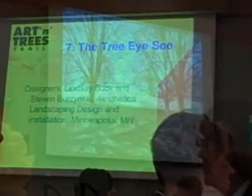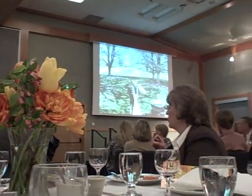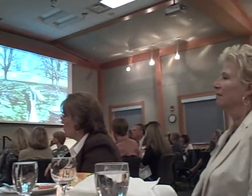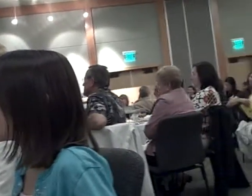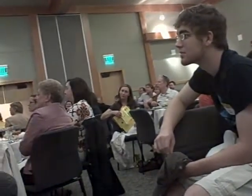The Tree Eye. Rediscover the calming, organic forms and intriguing textures of trees by looking at them in a whole new way. The Tree Eye uses a kaleidoscope, a hybrid between a telescope and a kaleidoscope, to let visitors view the surrounding environment through a magical, transforming lens.